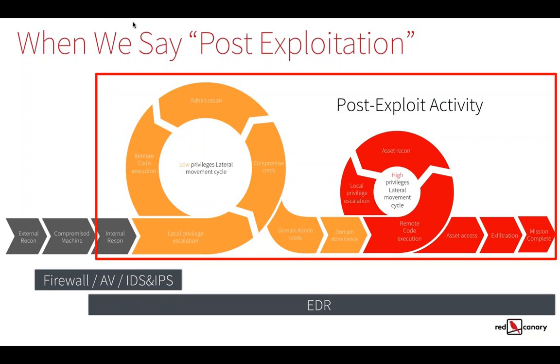So malware prevention isn't enough. It's good. We still need to do that stuff. But it really becomes about rapid detection and response on the other side of it.